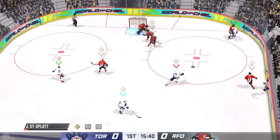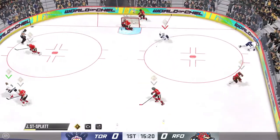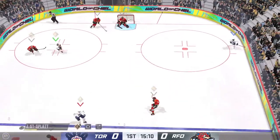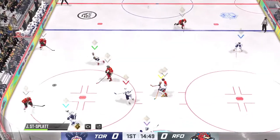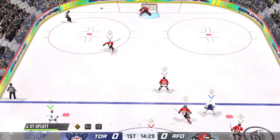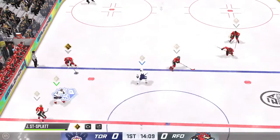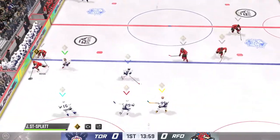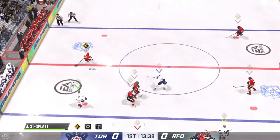Toronto's got him along the wall. Trying to engage a little physicality here. Directs it on over to Cheese. And here's the pass to JD. Rockford's got the puck against the boards. Couldn't complete the pass. Cheese has got it in the defensive zone. Here's a short pass to JD. And that slides right out to center ice.